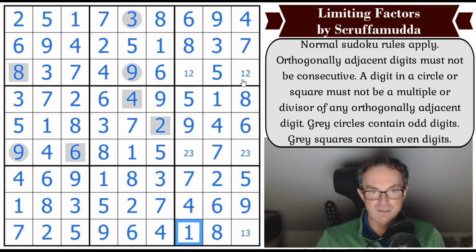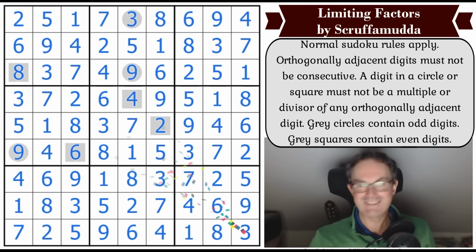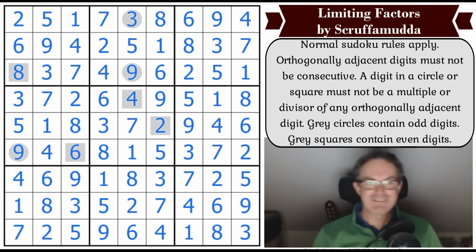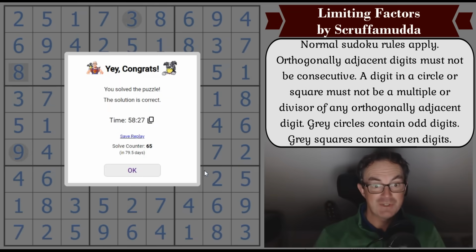That's got to be a 1. 1, 2, 2, 3. The last digit in the puzzle. Boom. That's 3 in the corner. That's 3 in the spotlight. Losing its religion. Let's see if it's right. Is it right? The solution is correct.